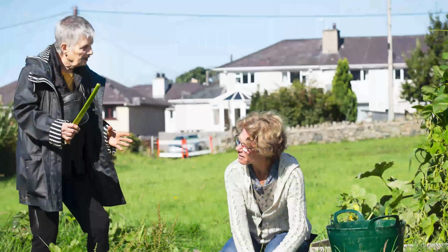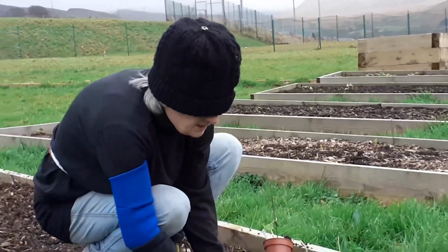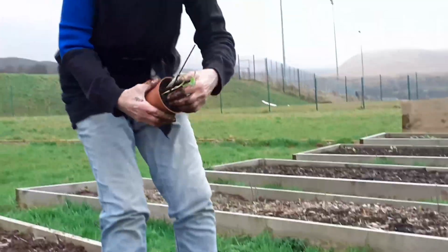It's great for me because I live up the hill and it's even windier up the hill and I only have 5 minutes walk to come to the allotment.